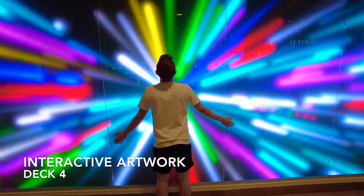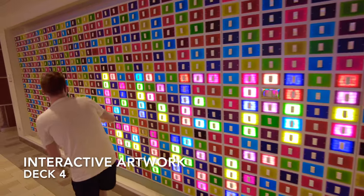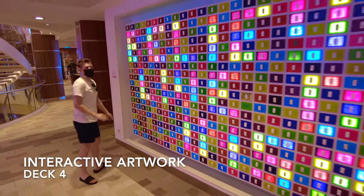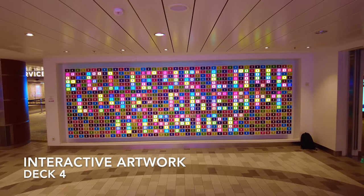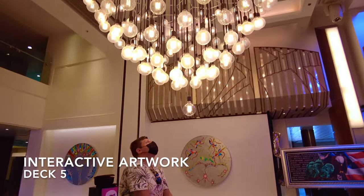We're now making our way down to deck 5. Anthem of the Seas has interactive artwork all over the ship, designed to engage guests as they walk past. Place your hands on the metal panels and watch the light beat to the rhythm of your heart.